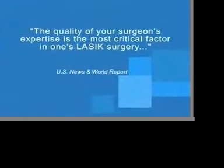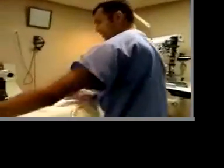According to U.S. News and World Report, the quality of your surgeon's expertise is the most critical factor in one's LASIK surgery. Even Dr. Holladay's own employees have trusted him with their LASIK. He's never had one person, of all the patients he's done, who didn't have perfect vision for driving.